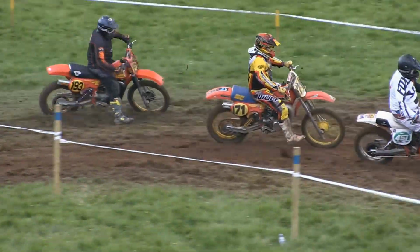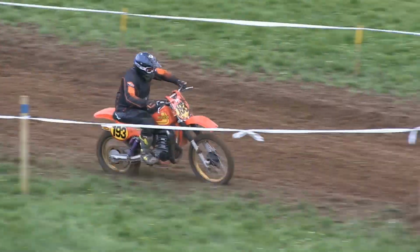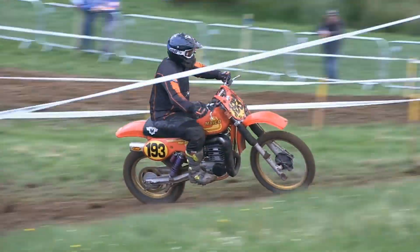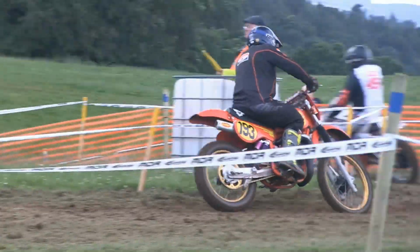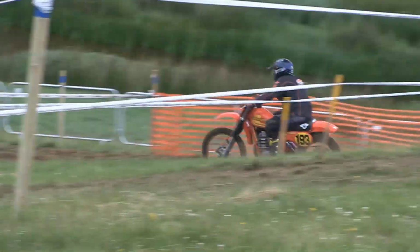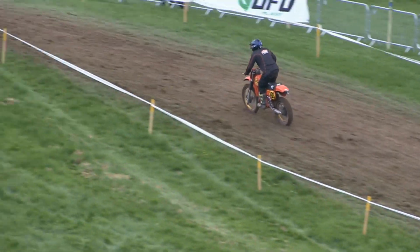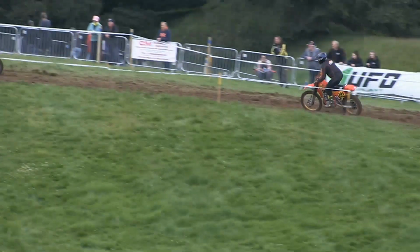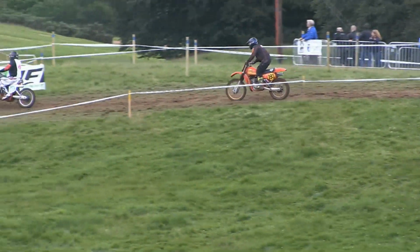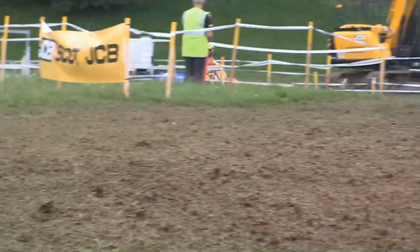And this looks like a good scrap between Gary White's David Robb, number 171, and this man here, number 193, that's Mitch Hughes. A good scrap between these 3 riders developing. And although these 3 guys are not running at the front of the pack, nevertheless they're still having loads of fun and enjoying their day out.